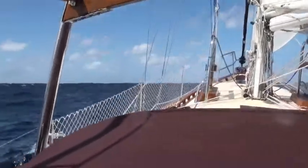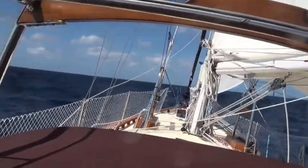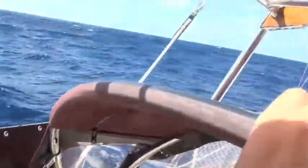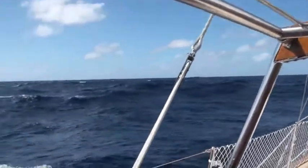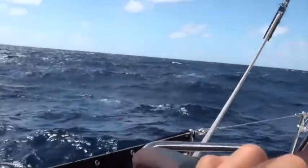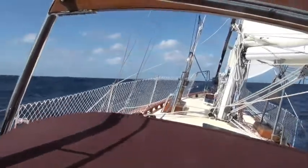Okay, I'm just trying to catch a big spray here for you, because they go right in the cockpit now and soak us, hence the weather cloth right there, kind of helps a little bit. Anyway, for now, of course, we're trying to dampen the big one, so quiet. They have little white horses there. Whew. Oh god, it's so wild.